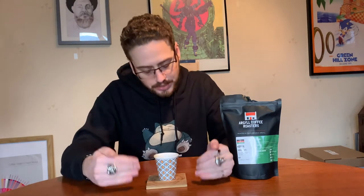Do I think it will work as a latte? No. I don't think Kenyan coffees work particularly well as a latte. I don't think I've particularly found one that does because of this acidity. That being said, I'm open to being challenged, being amazed, having my mind, you know, opened, my eyes opened, my mind expanded. So we'll give it a go as a latte, just because that's what I drink.